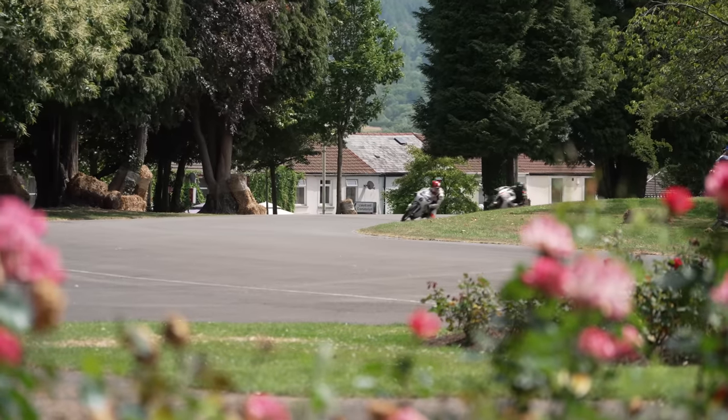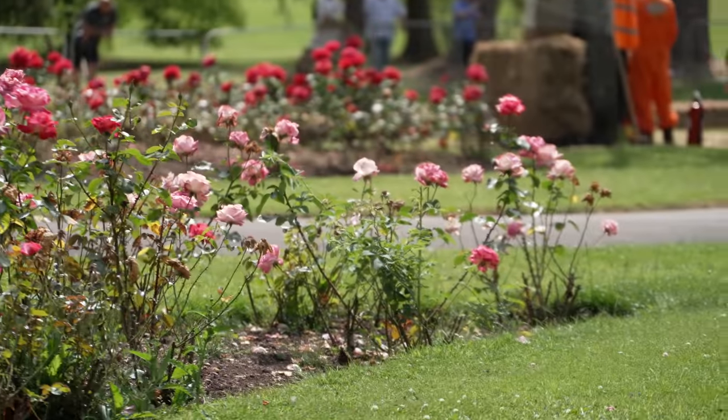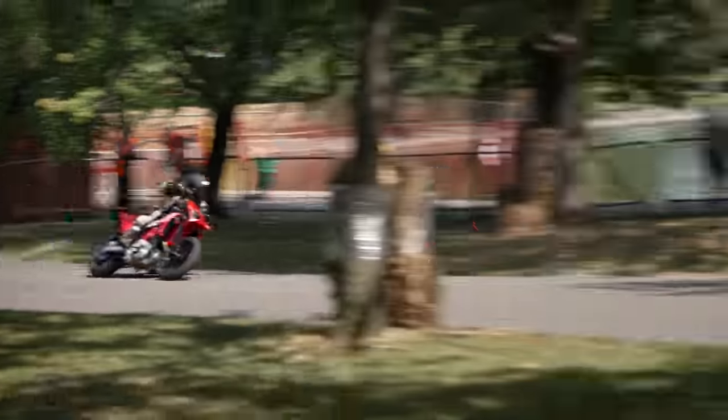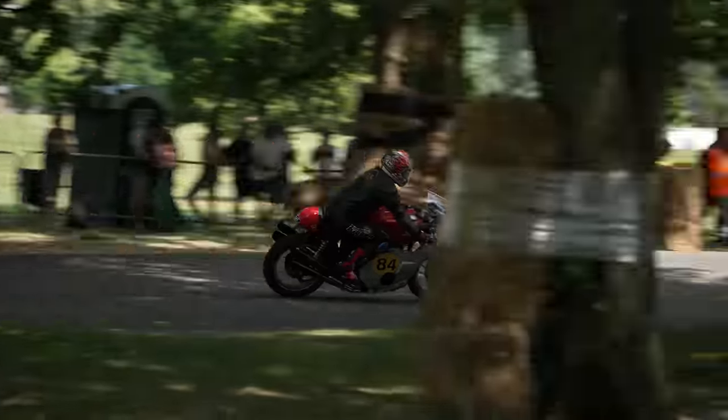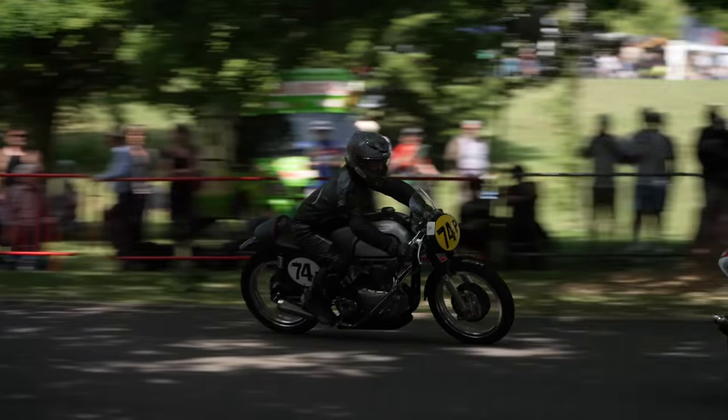If you haven't checked out Aberdare Park Road Races, do yourself a favour, get it in the calendar for next year, come and have a watch. It is completely brilliant. It is a proper grassroots road race set in a little Welsh town. More than that, it's mental. There's motorbikes racing around a Victorian park. It's been happening since the 1950s.